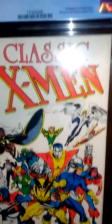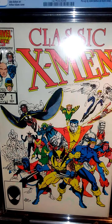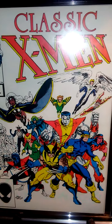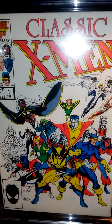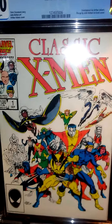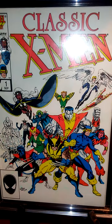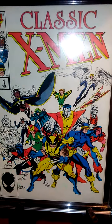And then this right here is a classic X-Men #1. I got this because I love the Arthur Adams cover. It's got all the X-Men on there, from Thunderbird to Angel to Sunfire, Banshee, Polaris, Havoc, just to name a few. And it's in an 8.0, and you should have this in your collection if you're an X-Men fan, because it's just a beautiful cover, with all the white and all the X-Men standing there like they're ready to go to battle. Just a great cover, man.